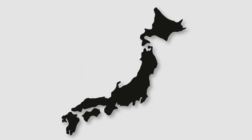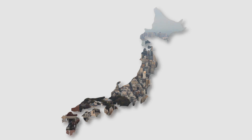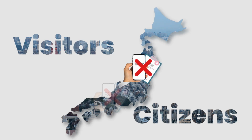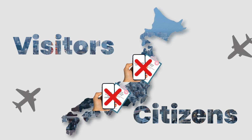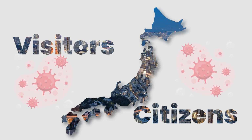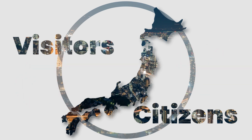Japan's latest update in entry requirements is a step towards normalizing international travel, while also prioritizing the health and safety of its citizens and visitors. With the removal of the vaccination certificate or negative COVID-19 test certificate requirement, it will be more convenient for travelers to visit the country. However, it is important to note that the risk of contracting COVID-19 is still present, and travelers should continue to practice good hygiene habits and follow the government's recommendations to ensure a safe and enjoyable trip to Japan.